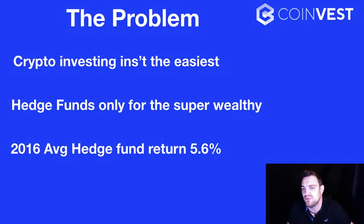And the other thing is, if we look at the average hedge fund return, it was 5.6%. So I did a little bit of research, and reading through the white paper, found that even the crypto funds were only returning 70%. And I was thinking, oh God, I do that in a day sometimes. So for me, there's a huge opportunity to come and fix this problem that they have.